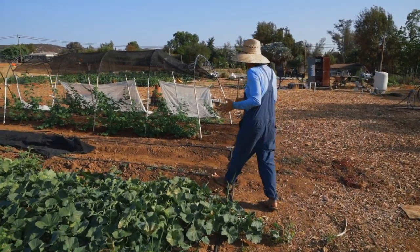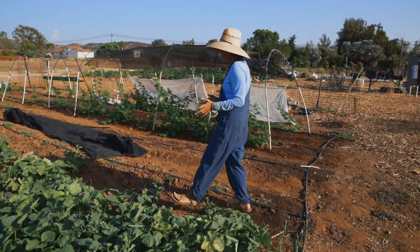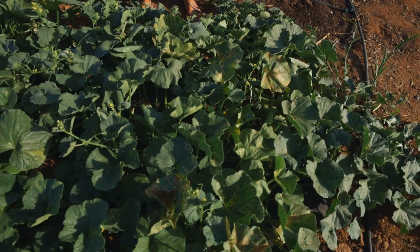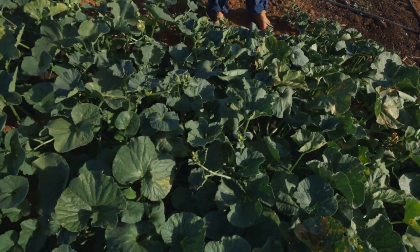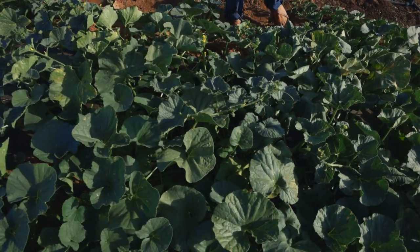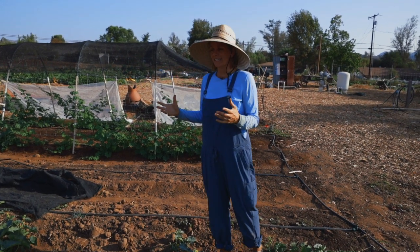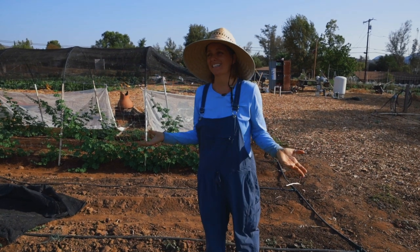It is very difficult for me to water enough this time of year. You can see that our melons really are starting to look pretty poor. We have tons of cucumber beetles that are starting to attack them. I can't stay on top of the weeds. And on top of all of that, it's really hard to even be in the garden after like 10 a.m. right now.